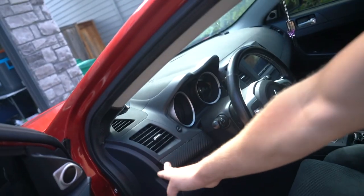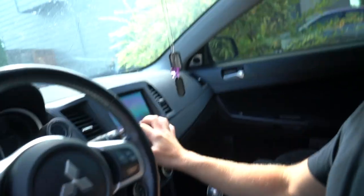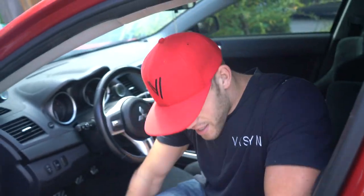All carbon fiber wrapped stuff. It's pretty clean in here. It's got a radio in there already. It's got gauges. Solid. Can I have it? I'll trade you for my white one. Okay.